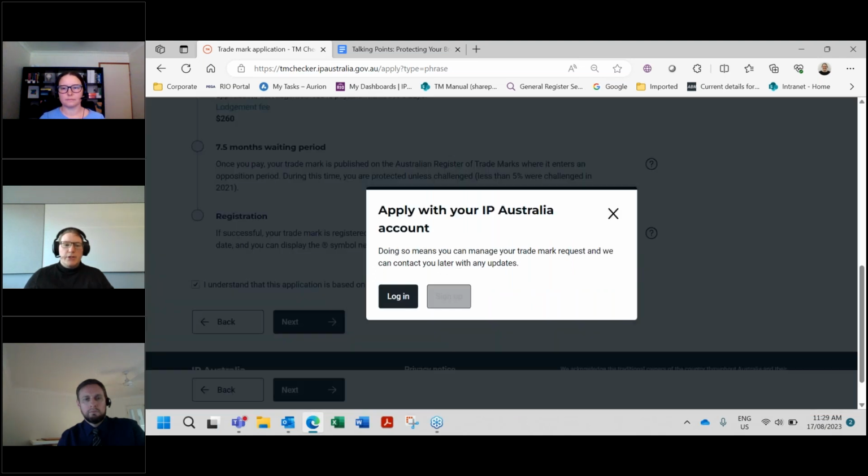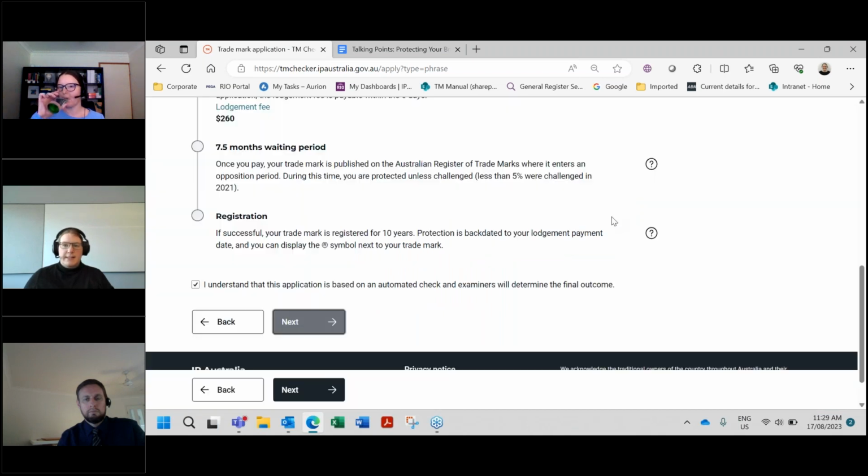And at this point, you would log in or sign up for an IP Australia online service account to submit your application, and it's at this point you pay the fee. So that's the see and check-in tool, and now I'll hand back to Blake.